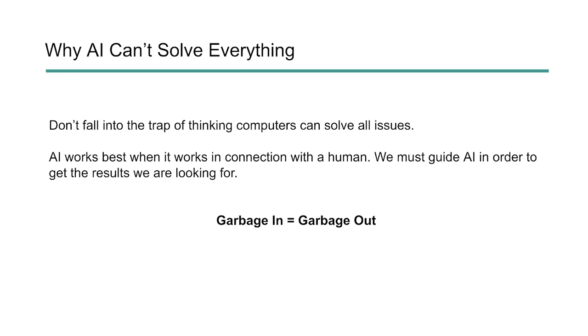One of the old sayings when it comes to data and analytics and making these types of decisions is garbage in, garbage out. If you don't direct your tools correctly and you don't set them up correctly and you don't guide them correctly, you're going to get less than stellar results.